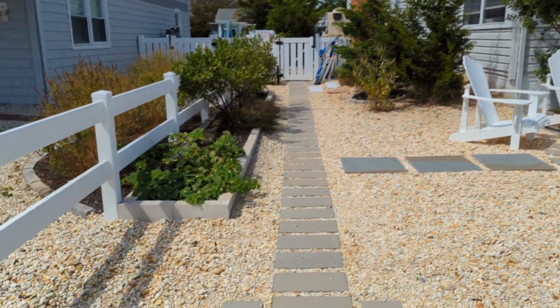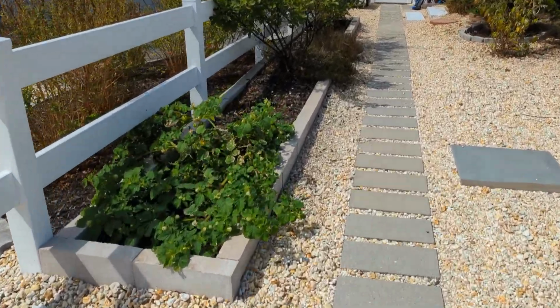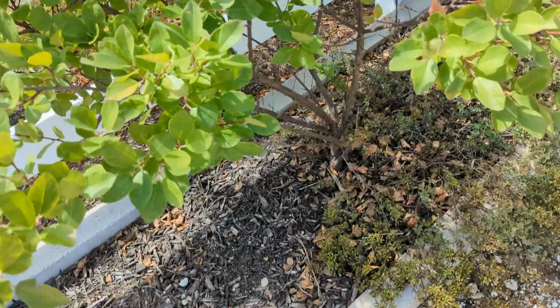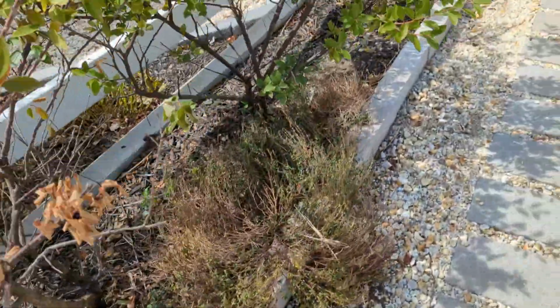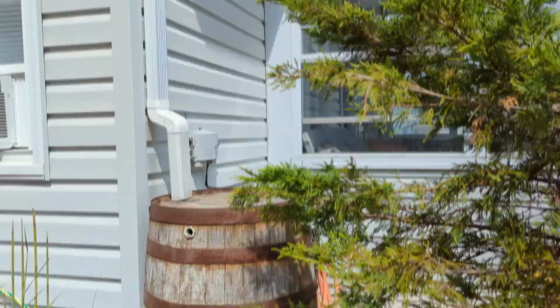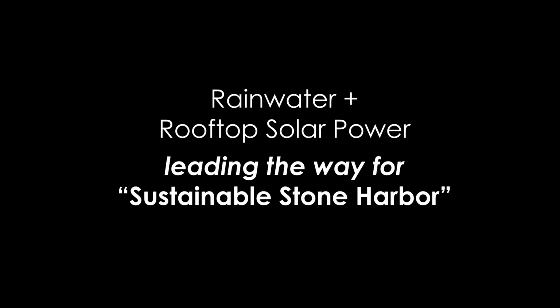Coming in from this south side, we have the veggie planting beds. These happen to be some ground berries, ground cherries, and beach plums, some spices, and then the blueberries. Collecting the rainwater, very environmentally friendly.